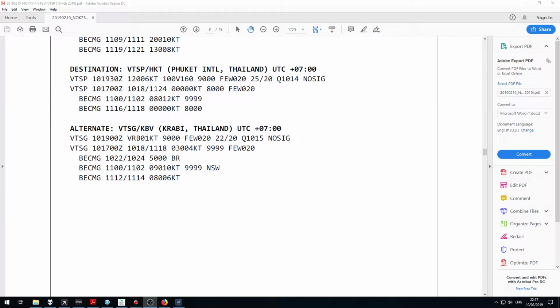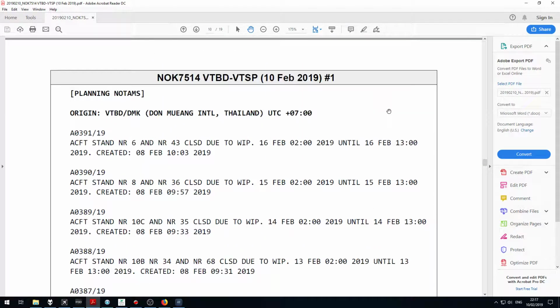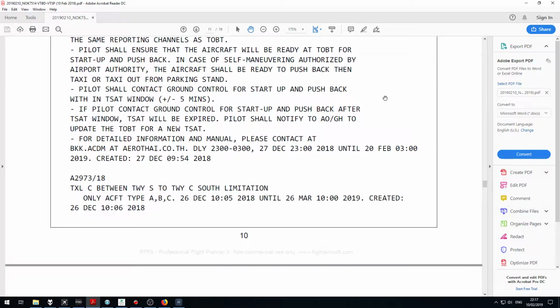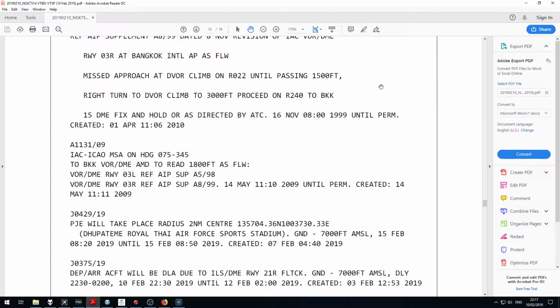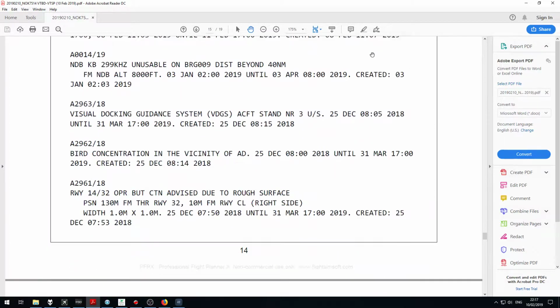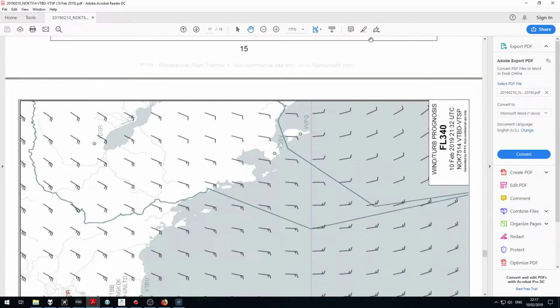Okay. Let's see the notams, all the navigation information. It's already time to go. It's 17 past now. My co-pilot is getting impatient.